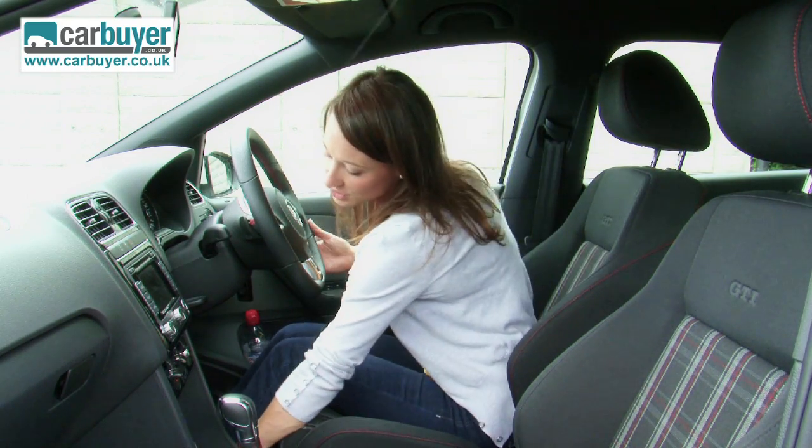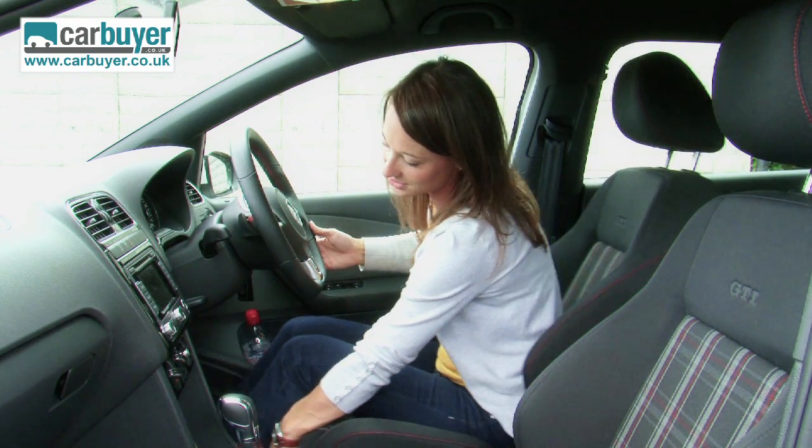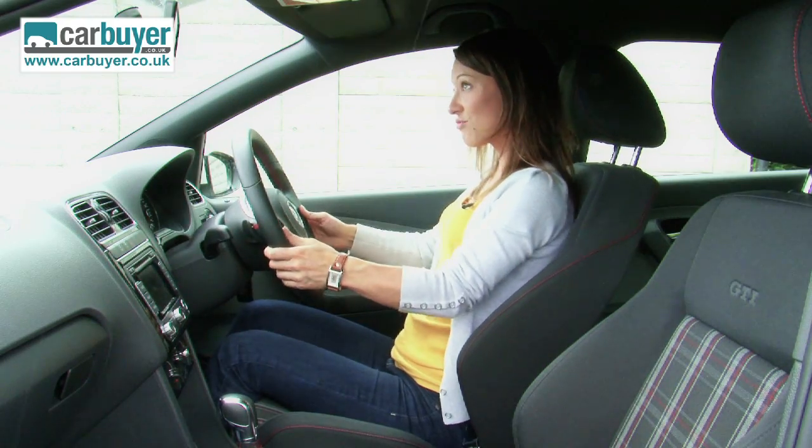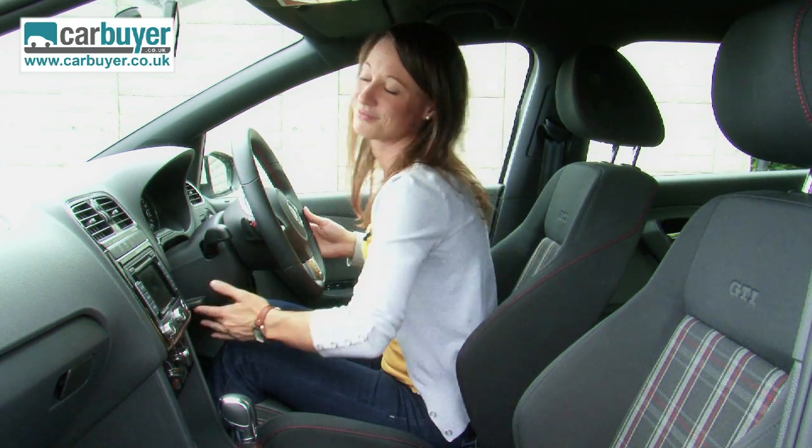To get comfortable for driving, there is a lot of adjustment in the seat, so whether you're tall or short, you should be just fine. And then there is reach and rake adjustment.